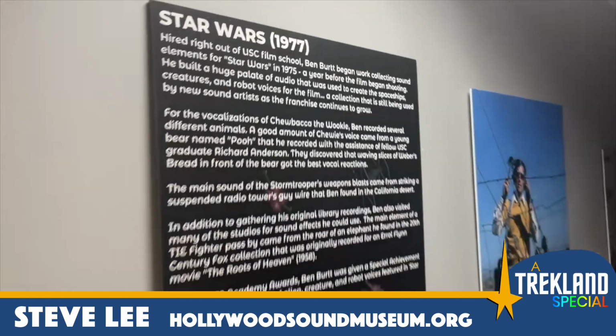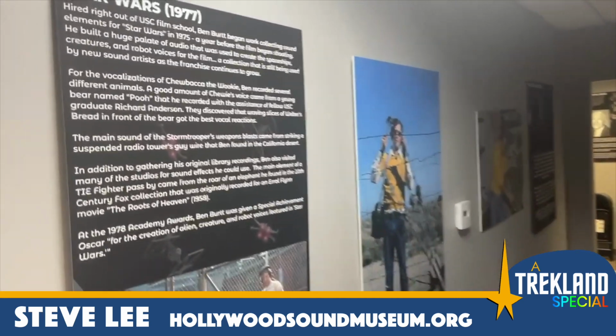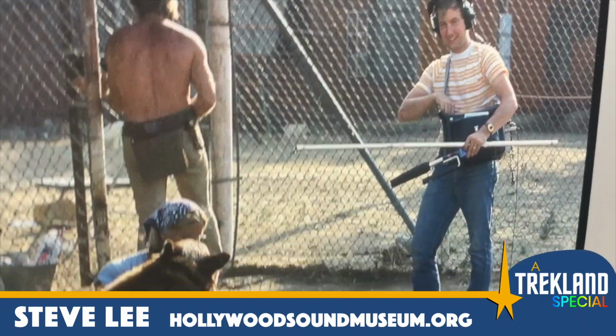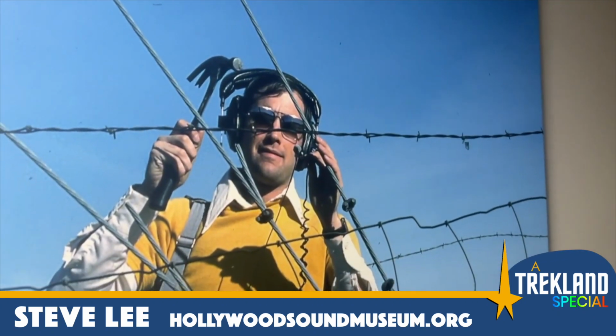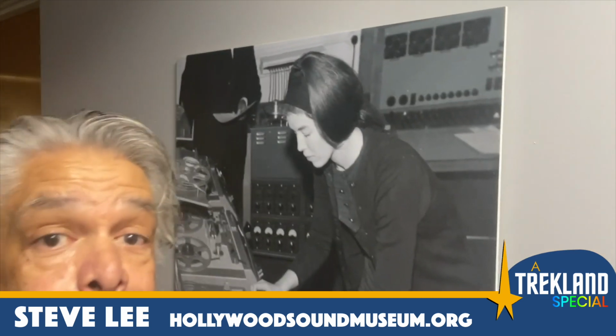And then over here, down this hall we have different tributes to some of the sound designers that have made notable contributions to the craft, like Ben Burtt, who did all the Star Wars sound effects. And there he is recording the bear that would become the voice of the Wookiee. And here he is after some manipulation. Here he is recording the guy wires, banging on a guy wire, which became part of the laser blasts.